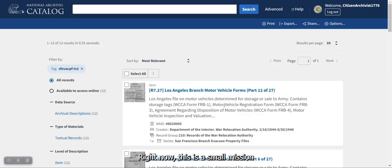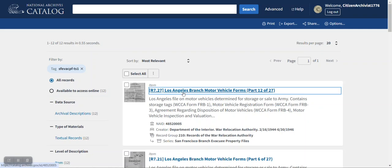Right now this is a small mission with only 12 records, and that number will change because when a record is completely transcribed, we remove it from the mission. We do that by hand, so it's not instant, but every weekday we look through the missions and take out the completed ones. So the vast majority of records in each mission have at least one page still to be transcribed. Let's click on the first one.